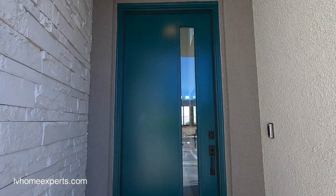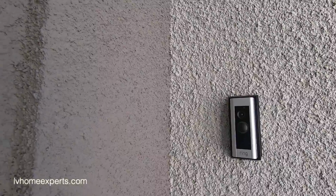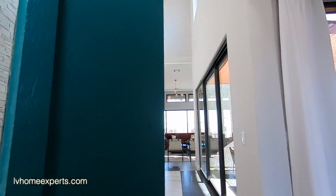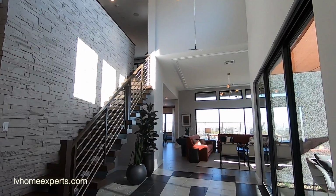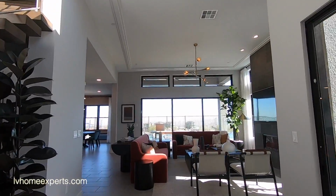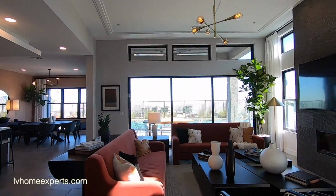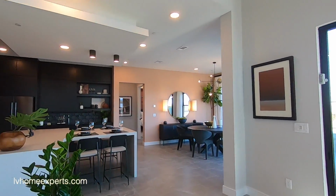This door right here, it's a 48-inch door. You do have an option to do a pivot door. Oh, I wanted to show you the ring here real quick. So I believe this door right here is standard, but you do have an upgrade option to a pivot door. So let me take you all the way into this room here so that way you see exactly what's going on. That's gorgeous, right?